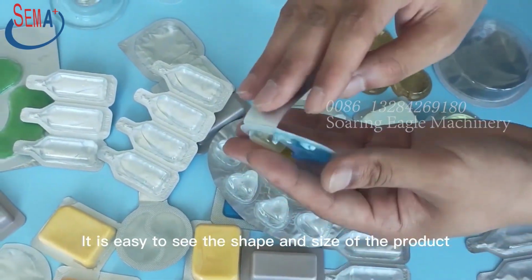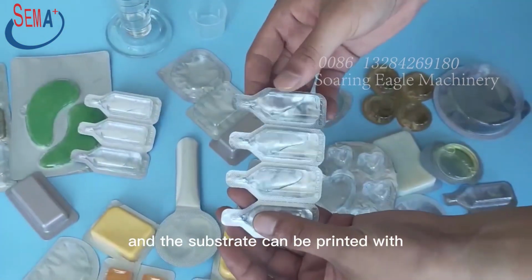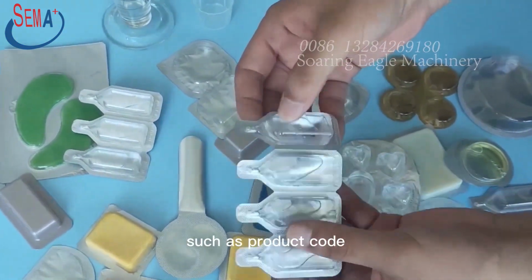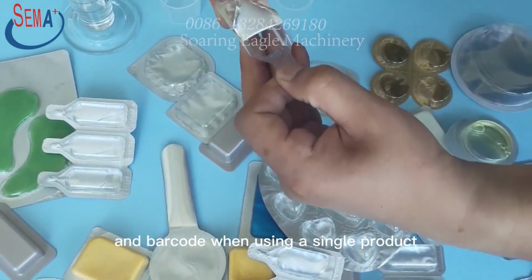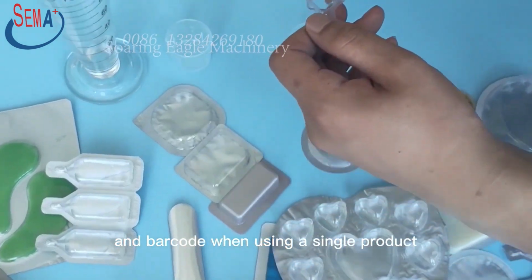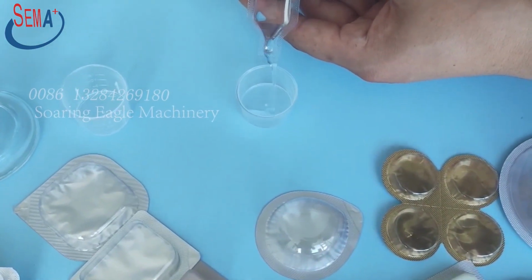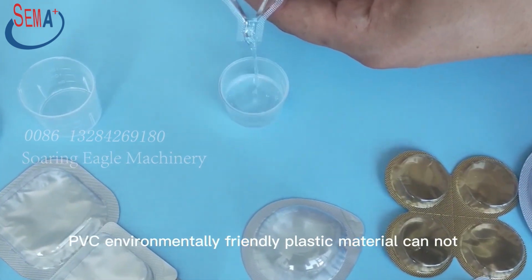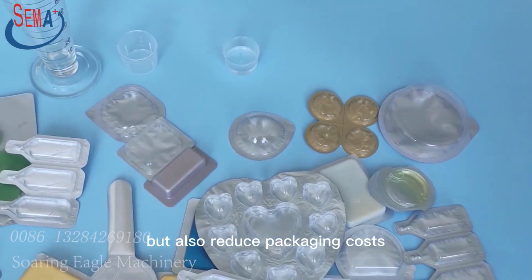It is easy to see the shape and size of the product through the transparent blister, and the substrate can be printed with basic information such as product code, name, specification, part number, and barcode. When using a single product, it does not affect the sealing and protection of other products. PVC environmentally friendly plastic material can not only save storage space, but also reduce packaging costs.